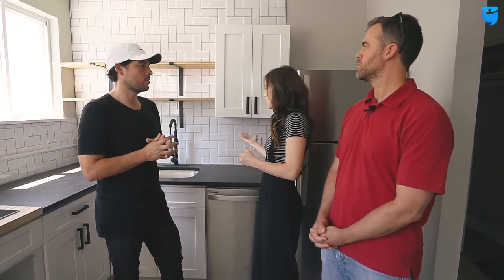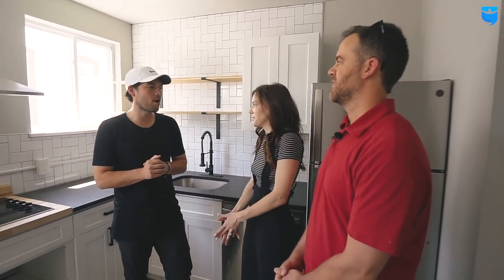But it's a small cost. It's still the subway tile, which is not a huge cost, but just by changing up the pattern, you're able to add a nice wow factor. We make it pop a little bit, absolutely.